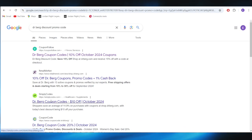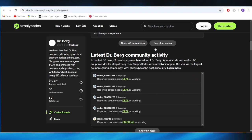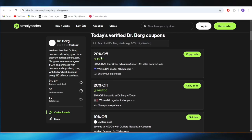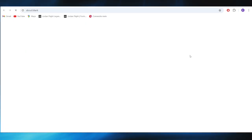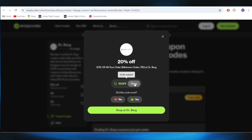Also, we have this website which is called simplycodes.com, and we also have right here some promo codes. So for example, right here, if you want to use this one with 20% discount, all you need to do is simply select copy code from right here, and this is the promo code. You can tap right here to copy this promo code. And if you apply this one on the next order, that is minimum $15, you should be able to get this 20% discount right here.